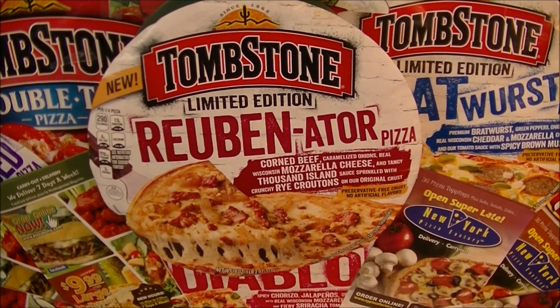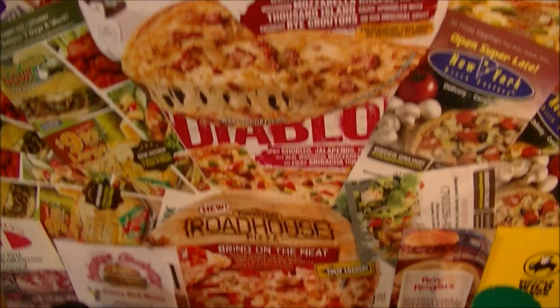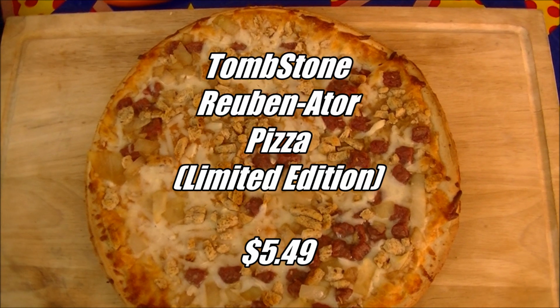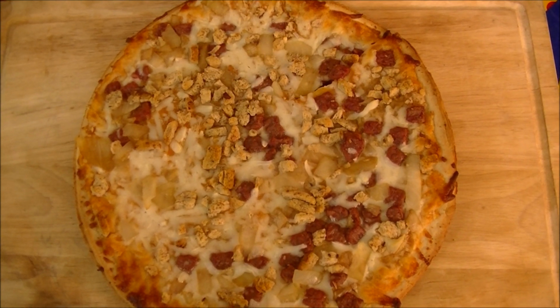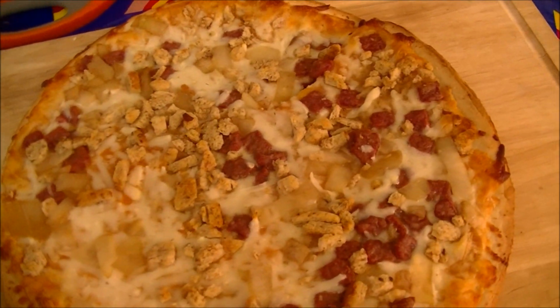Alright, we're back, and I got this thing out of the oven, the Reuben-ator limited edition from Tombstone, and let's take a look. Okay, well, that looks really drab is how I would describe that. Almost like a 70s, sort of beige ensemble going on there. Let's get a little bit closer if we shall.